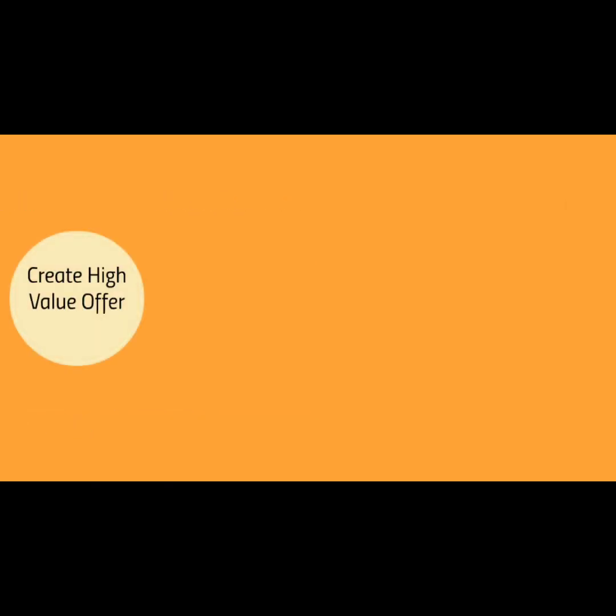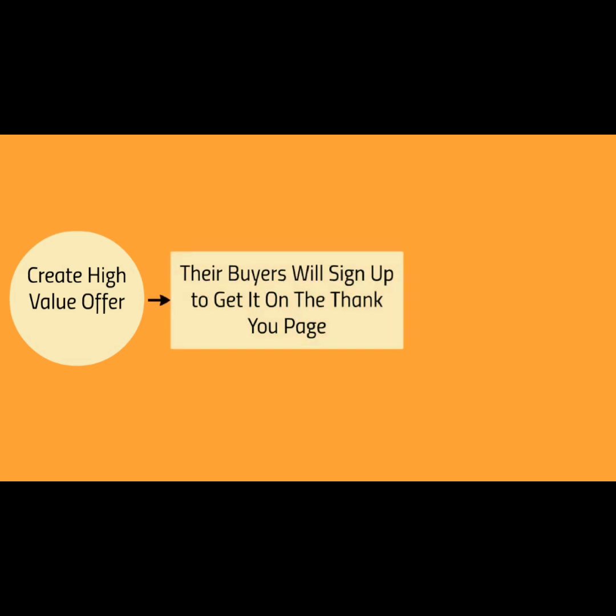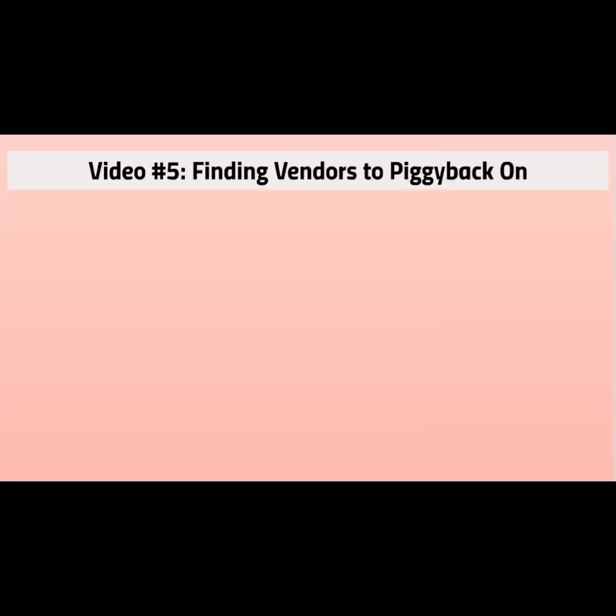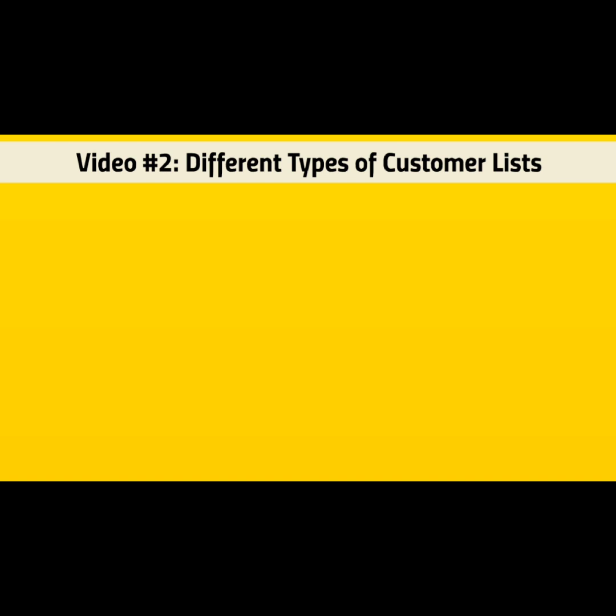So as a recap, this is what it looks like. You create a high value offer. You get the buyers to sign up on your subscription form to get them to the thank you page. And that's it. They will thank you. They will thank the vendor. And that's it. So with that said, let's move on and let's find some vendors to piggyback on.